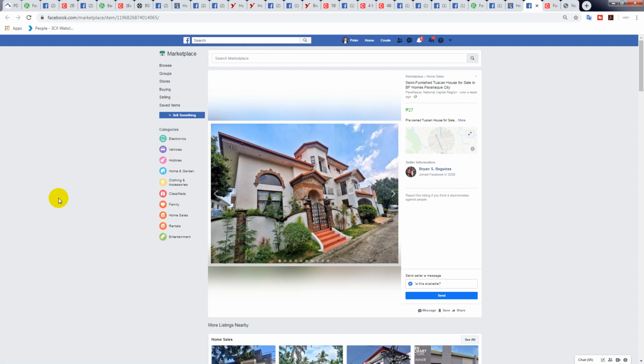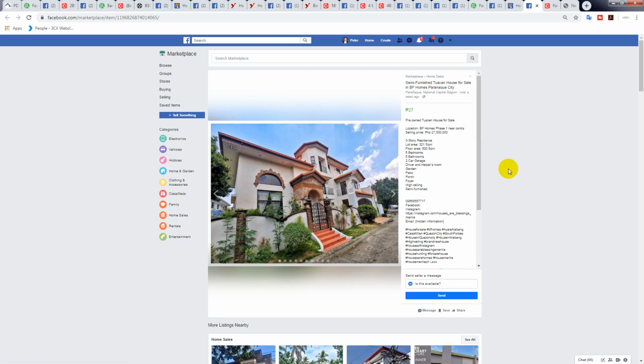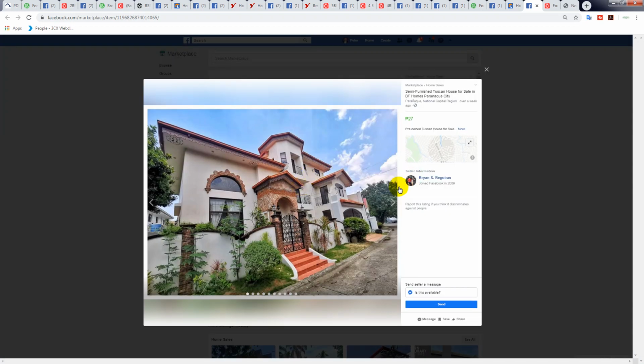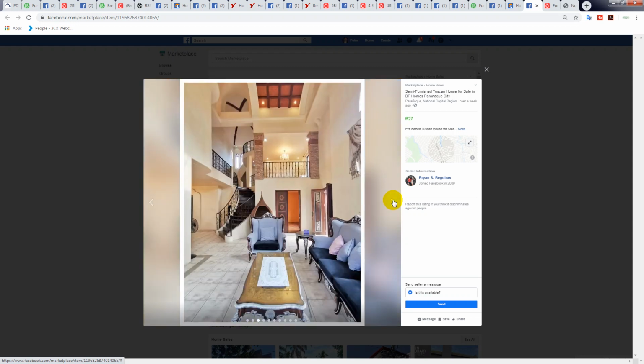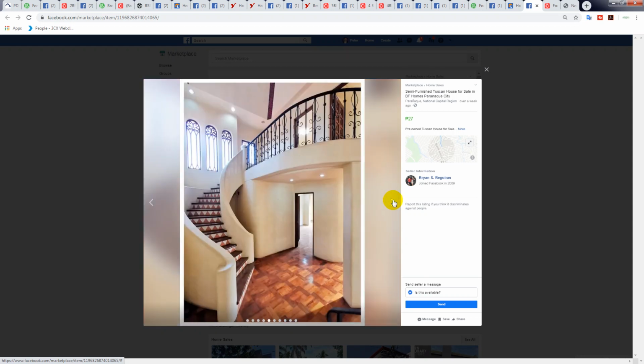So this is just an example of starting to get into the upper end of pricing. This beautiful Tuscan style home, lot area 321 square meters. They want 27 million for this. And this is what I mean, house prices in Metro Manila are rising. It's a beautiful home. Wow, look at that. Awesome home. That's amazing.